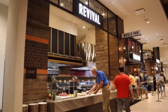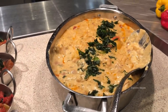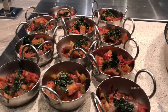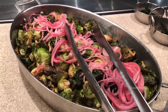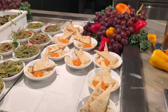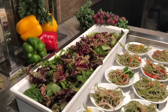All right, let's take a look at the revival section. Here's jackfruit coconut curry. Here's eggplant caponata. Creamed French lentils, some roasted Brussels sprouts, Southwest nachos, ooh, those look pretty good, kale hummus grilled pita, some spinach noodle salad, baby kale salad.